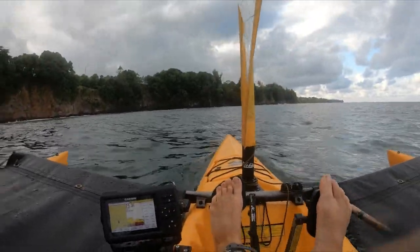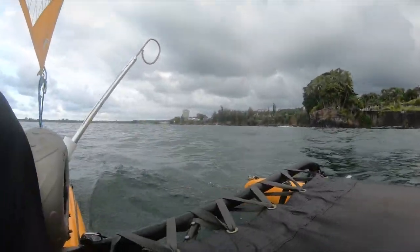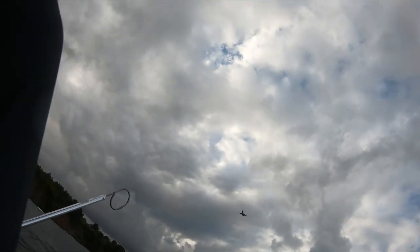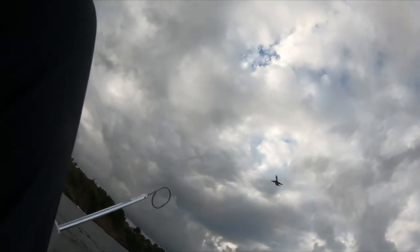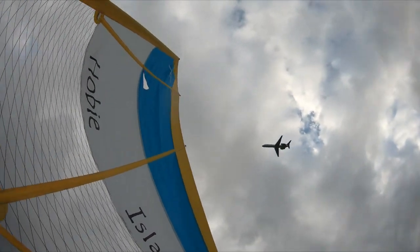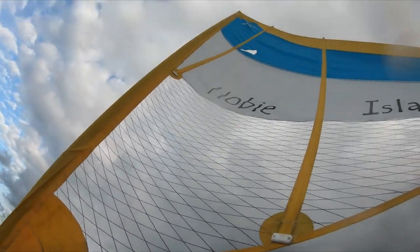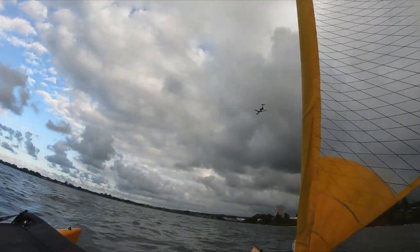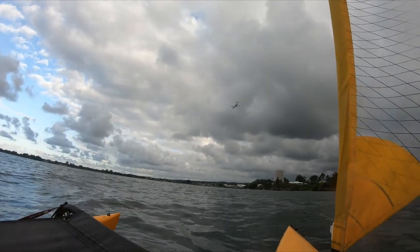Coastline. Here's back there. The jet. See it? Where is it? Right over me. Hawaiian Air. What's going that way? Hilo Bay. Where is it?